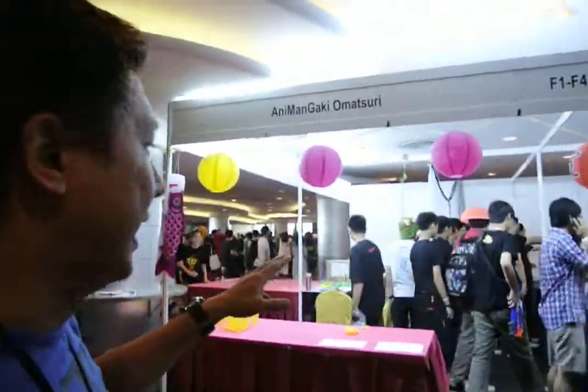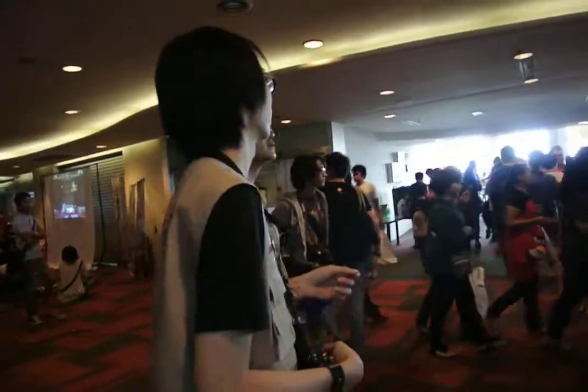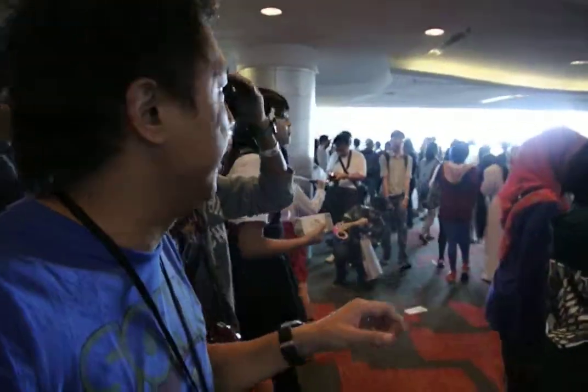Matsuri, a staple here at Animangaki. And this is a new area that they just did some renovation. It's like an escalator going upwards. And not only that, there's lots of sunlight. Oh, Sakura!